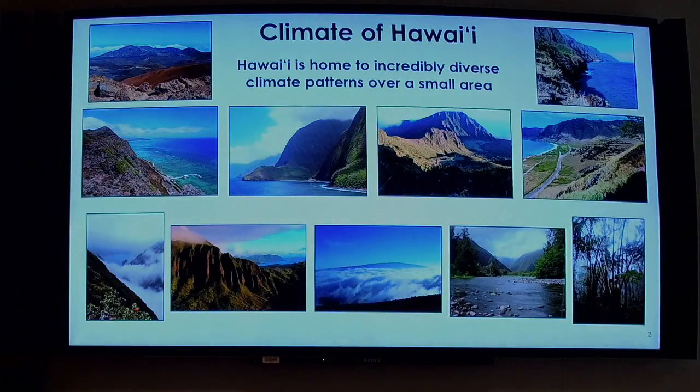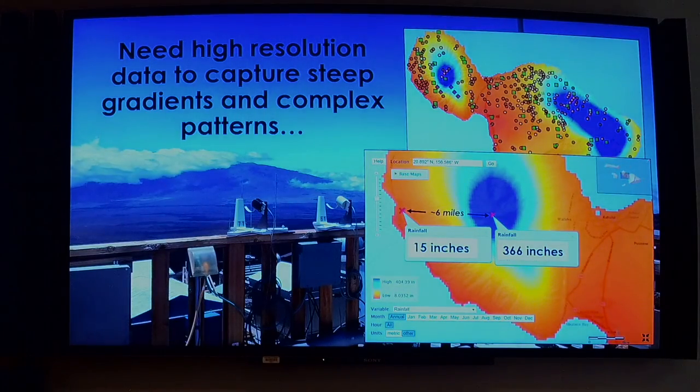As most of you are probably familiar, the climate of Hawaii is extremely diverse. The spatial patterns vary over very small areas, and this is due largely in part to our extremely complex topography, as you can see here. And in order to capture these steep gradients in these different climate variables, particularly rainfall, and capture these complex patterns, we need very high resolution data sets.